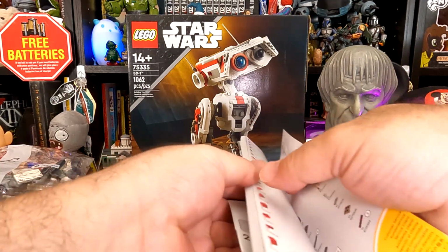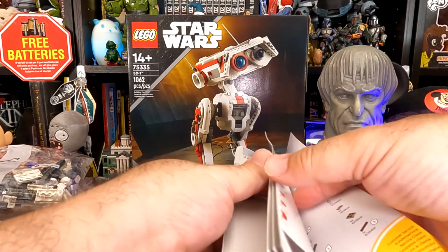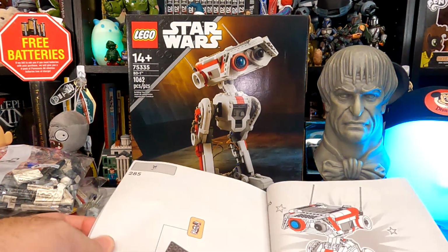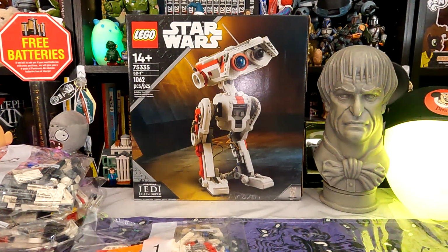How many steps do we have overall? We have no like little text in here, which actually kind of surprises me a little bit. And wow, no, looks like the last thing is the sign. All right, I approve. 285 steps to put together our BD-1.